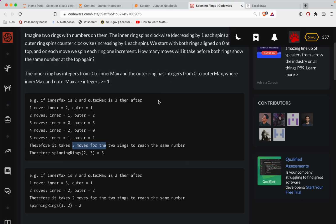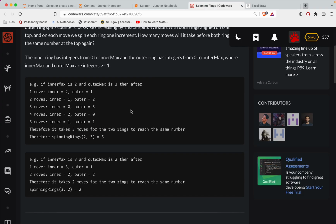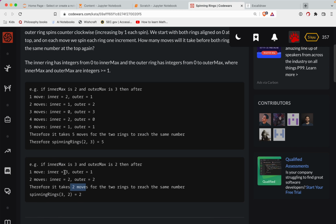So that's kind of our challenge here. We'll have to note the maxes and reset them back every time we hit that. So on the inner ring, every time we subtract 1, if we have less than 0, we need to go back to the max. And then same thing on the outer ring, if we increment and we get up to the max, then we need to reset it back to 0. So that's going to be kind of our big trick there. We're supposed to return the number of moves it takes for them to line up. So in this case, we'll say that it's however many moves.